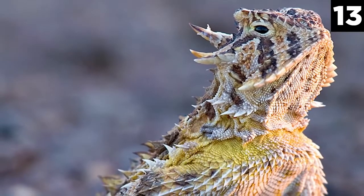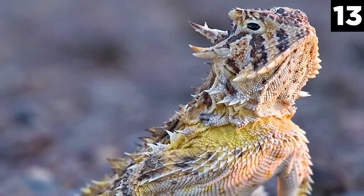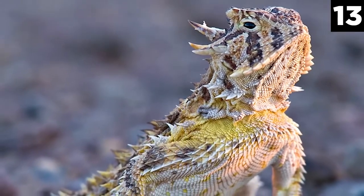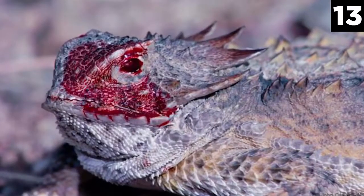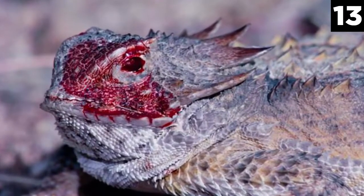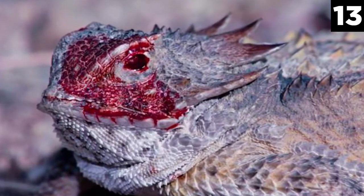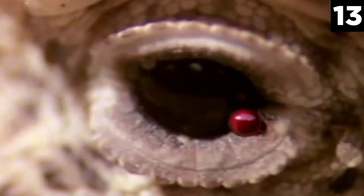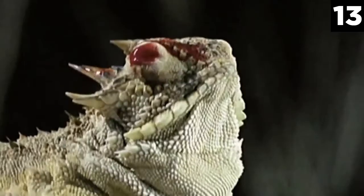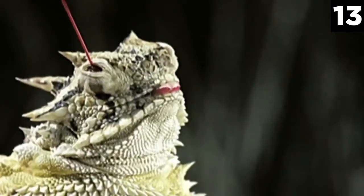There's one special defense, however, that horned lizards save for only when they are attacked by coyotes, foxes, and other similar predators. They squirt their own blood. Horned lizards can shoot blood from their eyes up to 6 feet away. Located underneath both of the lizard's eyes are tiny pouches. When a lizard sees a desert wolf, for example, the pouches quickly fill with blood that the horned lizard can aim just by looking at its target.